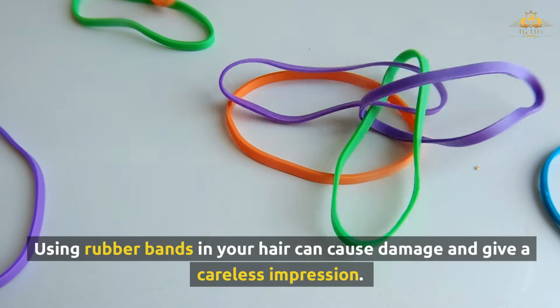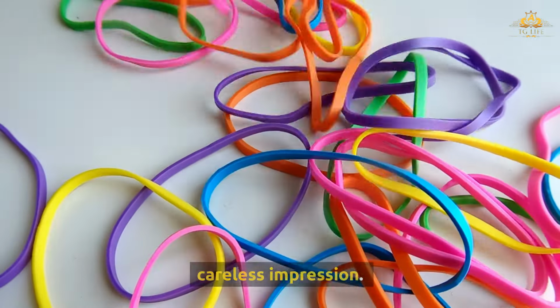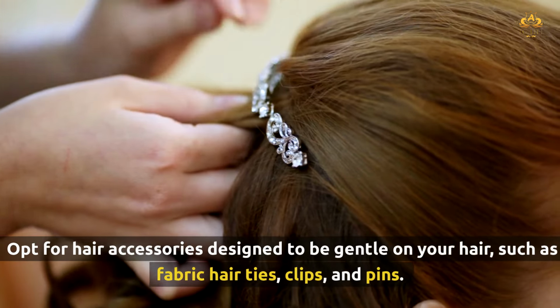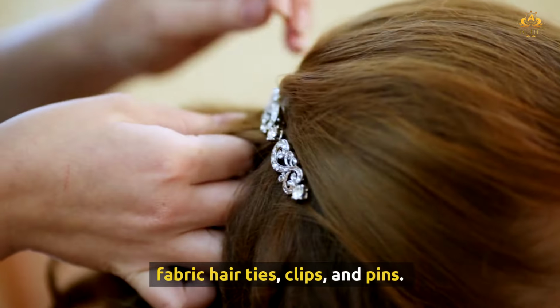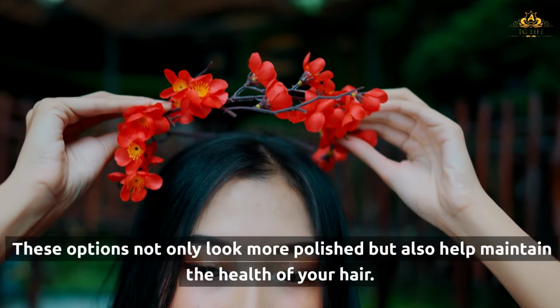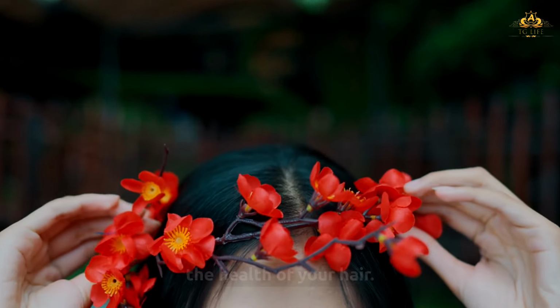Using rubber bands in your hair can cause damage and give a careless impression. Opt for hair accessories designed to be gentle on your hair, such as fabric hair ties, clips, and pins. These options not only look more polished but also help maintain the health of your hair.